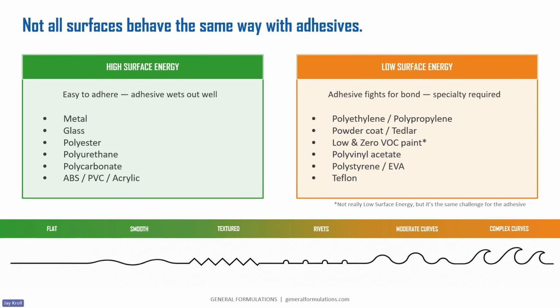What's the physical characteristic of that surface? We talk about high surface energy versus low surface energy. Those high surface energy things really like stuff sticking to them. It's easy to adhere to. Adhesive wets out really well. Versus low surface energy plastics and powder coated metals and Teflon and those kinds of things where stuff doesn't like sticking to it so much. So the adhesive has to fight to grip and to hold and to stay. And we need to look to specialty solutions.